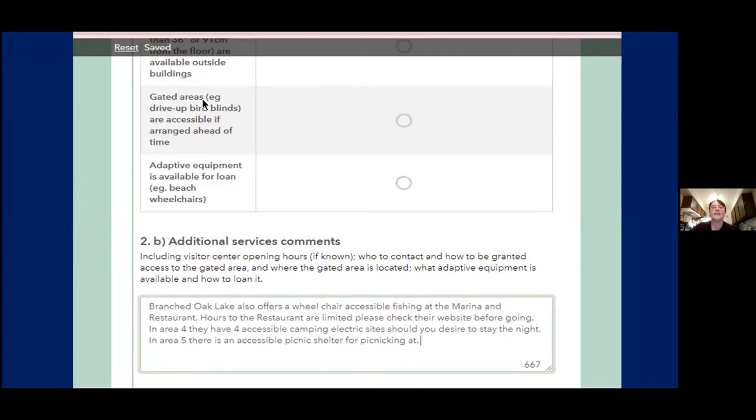Next, it says gated areas. Drive-up bird blinds are accessible if arranged ahead of time. They didn't have many gated areas, so I'm not going to mark that. And then, do they have adaptive equipment for loan? So, such as outdoor wheelchairs, autism or epilepsy loaner bags, or binoculars to loan out, I would mark this, but they don't have that.